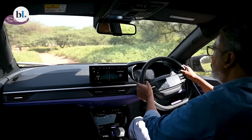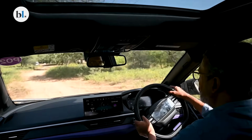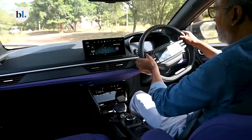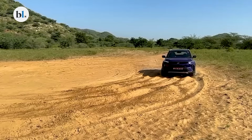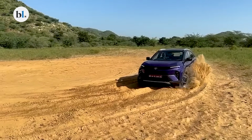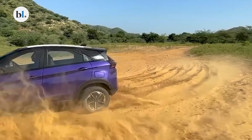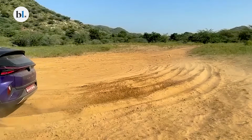The steering wheel itself has been changed, but the steering performance, the way it behaves and the amount of feedback that you get from the road remain unchanged. As far as the suspension goes, the ride quality is quite much the same as the outgoing Nexon. It is still a fairly pliant setup with comfort bias.